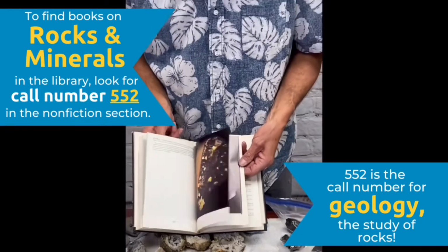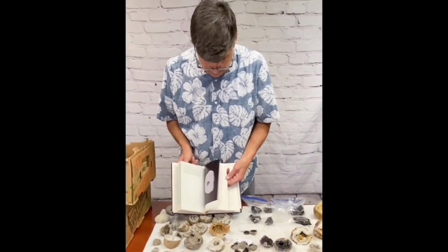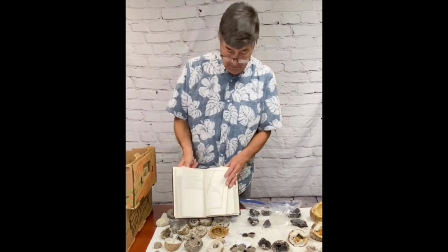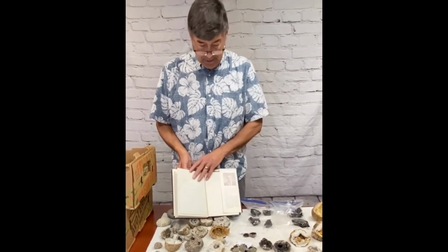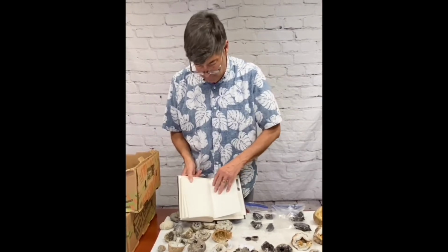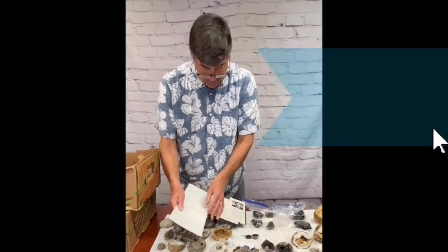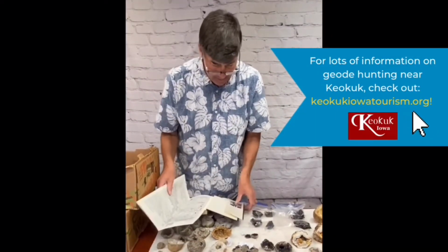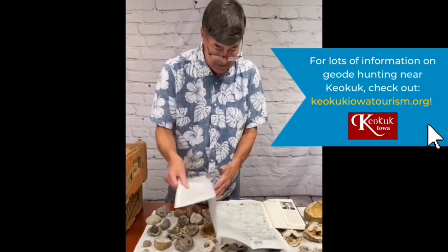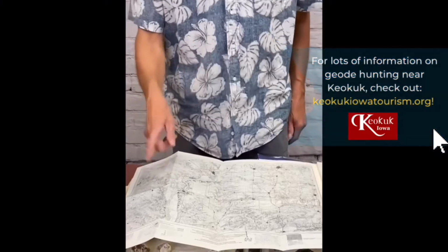Let's skip over to the end, because you would think at the end, well, not too much going on there. There is in this book. Check this out. This is what really got me going for going out to collect geodes. And I have to do this kind of carefully, but there's a fold-out map in the back of this book that shows exactly where he went to find all these different geodes. And if you look at this, X marks the spot, that's where he found it.